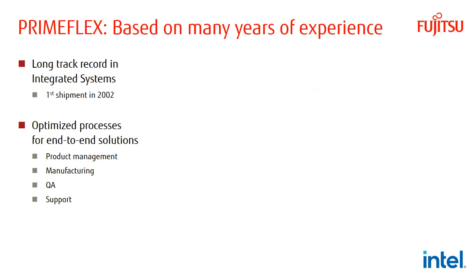This is underpinned by a dedicated product management for each integrated system. In addition to the quality assurance for the individual hardware and software components, quality assurance also happens on the integrated systems level, which is in turn a guarantor for the benefits you receive. And the same applies to the manufacturing process of the appliances. So finally, let's not forget the established support processes on the integrated system level, which will enable hassle-free operations.